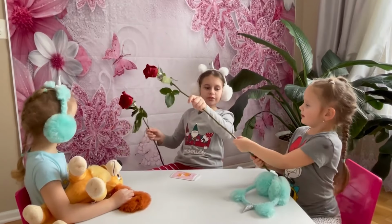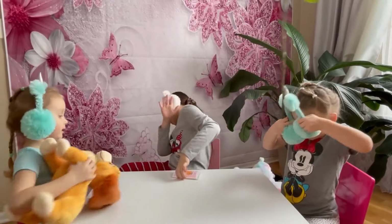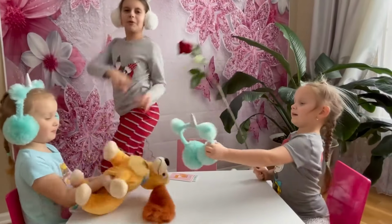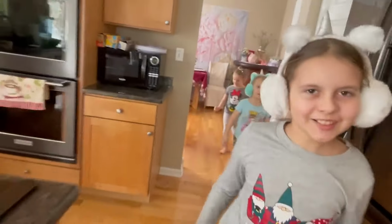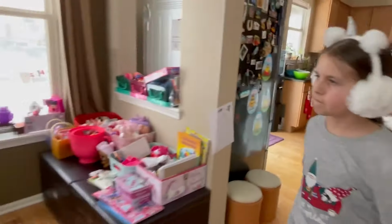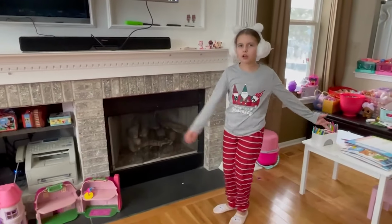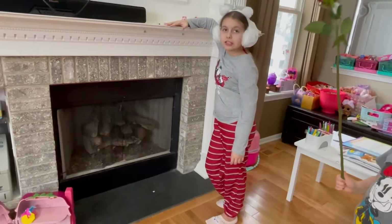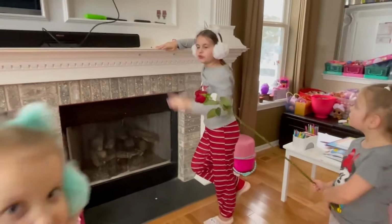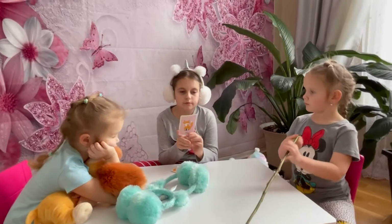Okay, guys, we have one more thing for F. We'll be right back. So, here's a fireplace. Here's our beautiful fireplace. We use it in the winter because it's freezing. So guys, what is this?